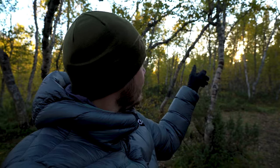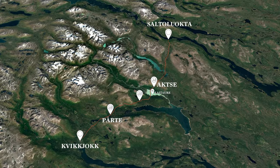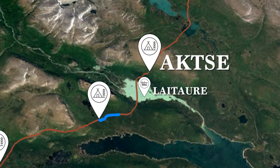Yeah, it was a pretty cold night, but as you can see behind me, the sun is coming up at the moment and it's already heating up our faces. From here, it's 1 to 1.5 hours to the boat, which is at the lake. And on the other side of the lake, we'll probably stay tonight. There's supposed to be a really nice campsite and hut on the other side of the lake.